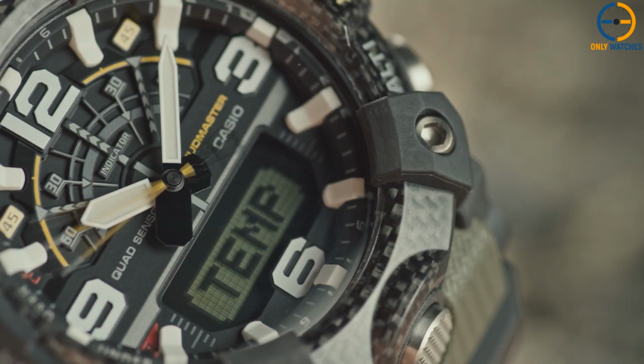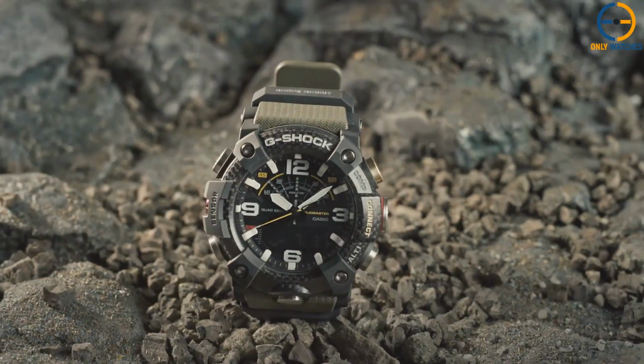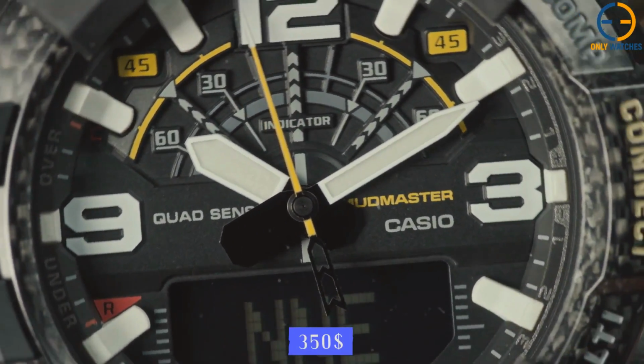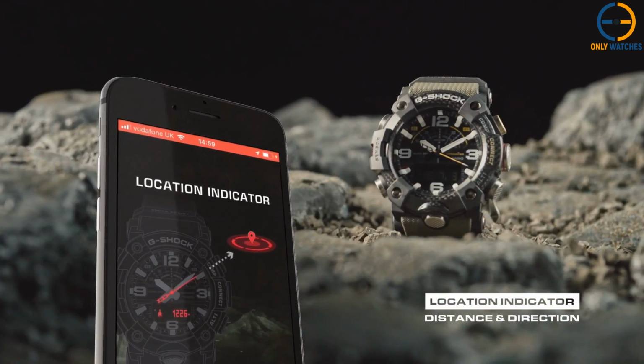The letter B in the watch's name indicates that it can communicate with a smartphone via an application. Although the model does not support alerts, you may set the precise time, track your location in nature, locate your misplaced phone, and access a variety of other watch options. Since the price is around $350, this Mudmaster does not have the option of solar charging, but if used responsibly, the battery should last a good 2 years.